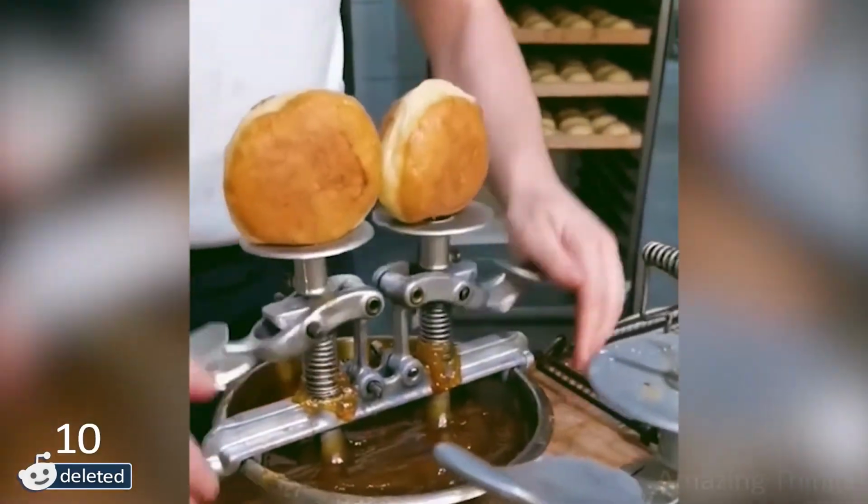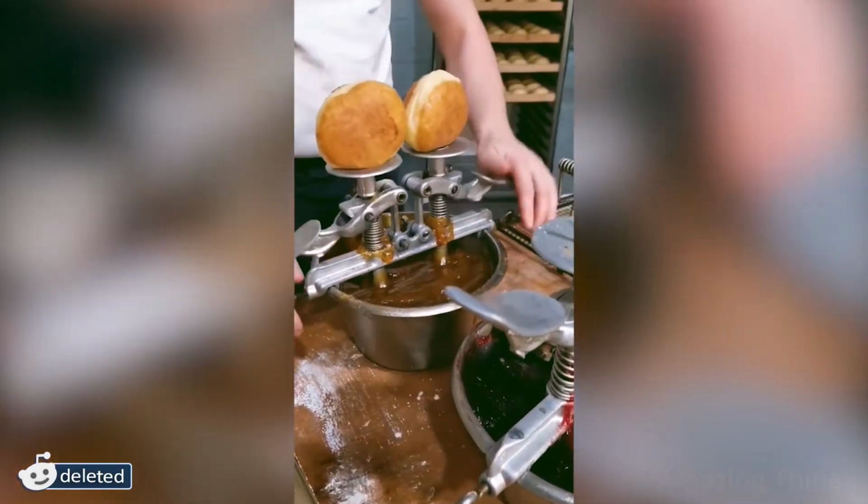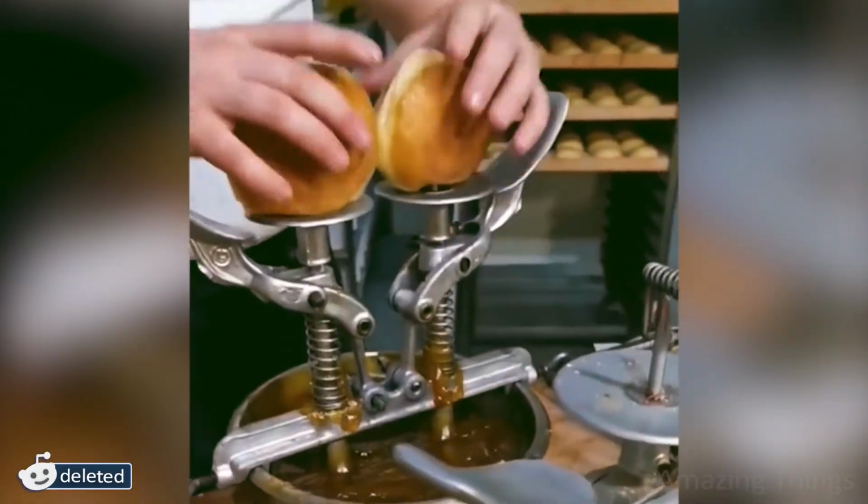They do clean it, right? Hopefully. It would be lovely to taste them anyway. Are these donuts? They look like they are.